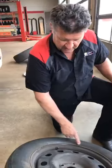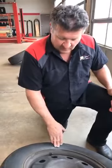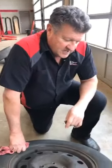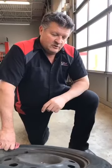So it's very important to give us all this data, and then we're going to determine what your driving characteristics are, what your habits are, where you drive, how much you drive, what you load in the vehicle. Are you towing a trailer? Are you not towing a trailer? Are you hauling 6 kids in it all the time, or you're not hauling anybody in it all the time? Then we're going to ask you what your budget is.